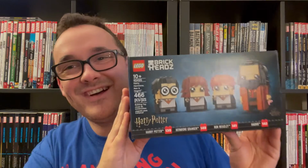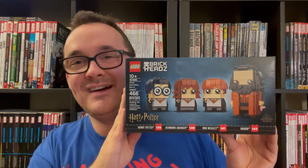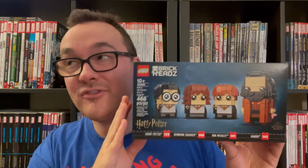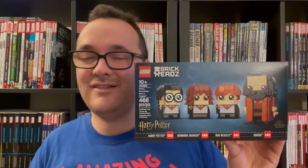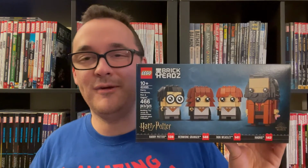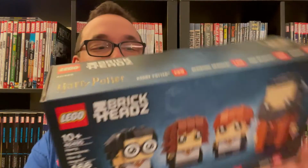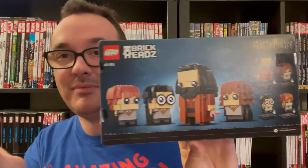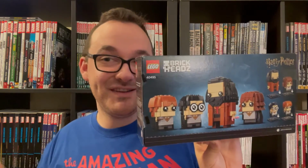Harry Potter looks a little dorky with the glasses, I will say, but I think that's intended, obviously, because these are supposed to be caricatures of the characters themselves, so not necessarily looking for 100% accuracy here. Very excited to get this. Definitely worth the $25 I spent on it, and it will be really cool to have displayed somewhere, maybe next to Harry Potter books, I don't know, or movies.